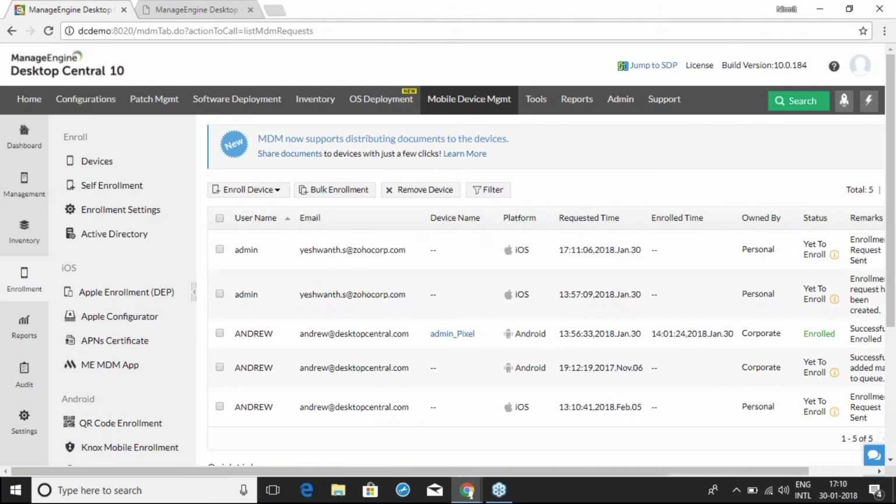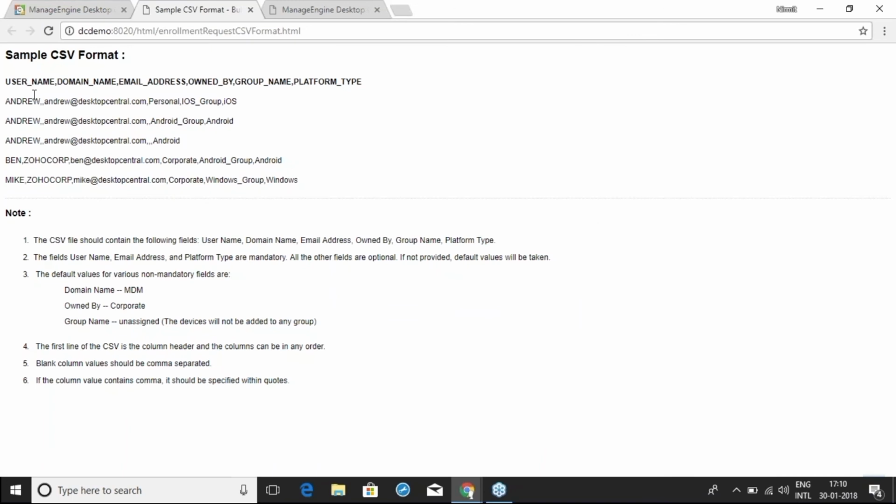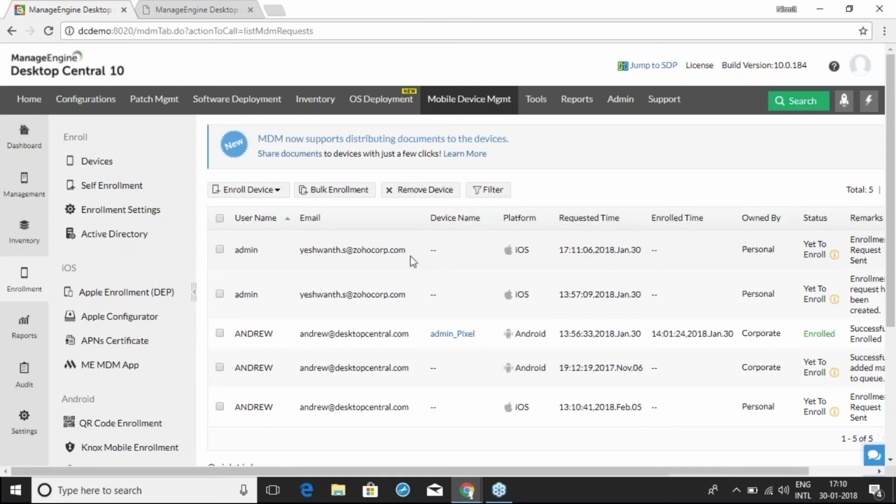The admin also has the option to send out enrollment invites in bulk. To do that, click on the Bulk Enrollment option. And over here, you need to upload a CSV file with the following information, such as the username, domain name, email ID, the ownership type of the device, the group name, and the platform type. So once you've uploaded the file over here, click on Import. Now all the users mentioned in the CSV file would get separate individual email invitations from the Desktop Central product.